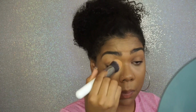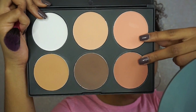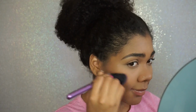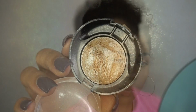And just set everywhere. You want to make sure you set everywhere you put a cream. And then with these two colors, I'm going to put a very natural blush on my cheeks. I feel like if you were a little more fair, this blush would show up more. But if you're my skin tone and darker, this blush isn't going to give you too much justice. But it really is a natural blush. So I like it. This is definitely an everyday go-to face palette.